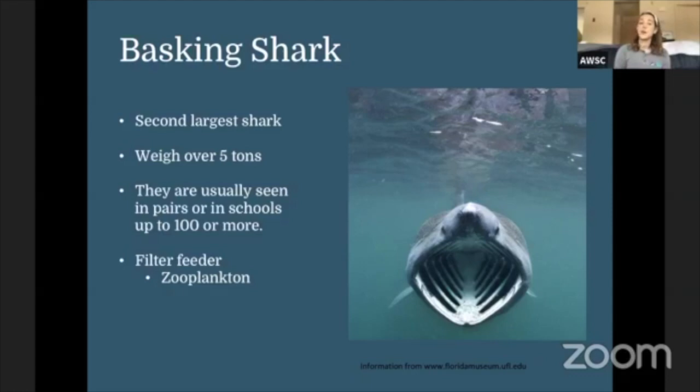If you watched Marianne's lesson yesterday, you learned all about zooplankton and phytoplankton in our waters, and they're very, very tiny and microscopic. So a shark so large can eat something so small. And they can filter over 2,000 tons of seawater per hour to be able to feed, which is an incredible amount of water. That is something that is really hard to imagine, 2,000 tons, but they do filter a lot of seawater out to be able to eat.